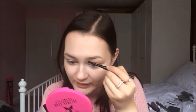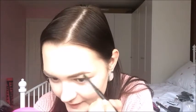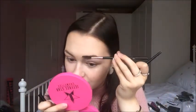Okay, straight away that's really pigmented. It comes out very easy, you don't have to put any pressure on, and it's very light-handed with it. So this makes me a little nervous. Okay, I'm gonna come in even closer. It's really hard to get these little bits, and it's making the hairs look quite thick, but I've got a spoolie, so I'm gonna try and sort that out.